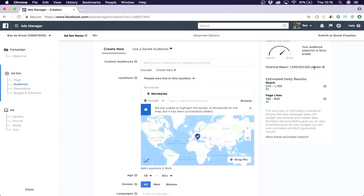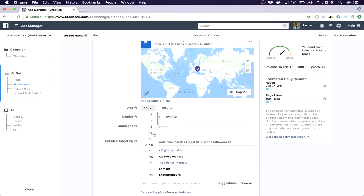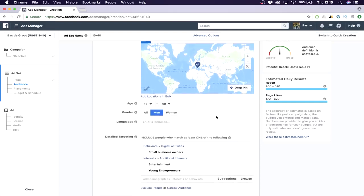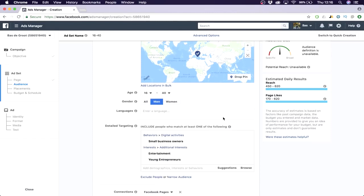Once you've done that, you see this is a potential reach, this is a lot of people, so we want to narrow this down. My target audience is actually between 16 and 40. You can put your target audience. So if you have a makeup page or that kind of stuff, you click women. But for me, you click men, because usually men are into creating passive income. I don't actually know why women are less into that, but it's just a fact. So I like to focus on men because my results will be better. So really make sure to define your target audience and make sure to click them here. But make sure to put it worldwide, because you want worldwide exposure, and the results will be better then.